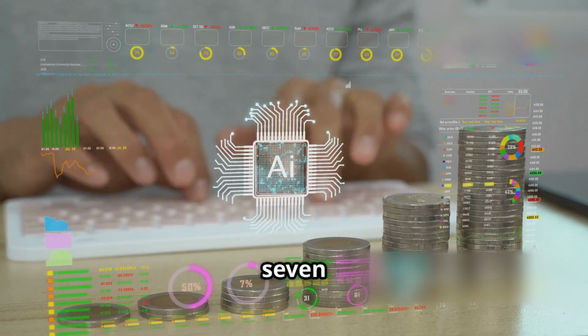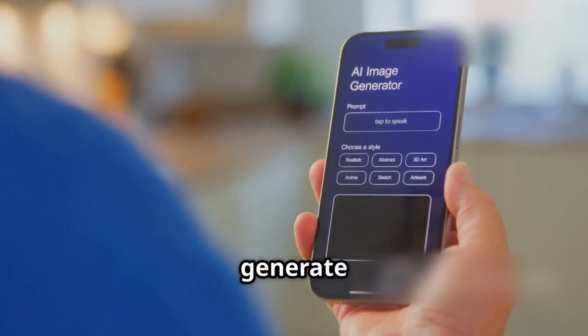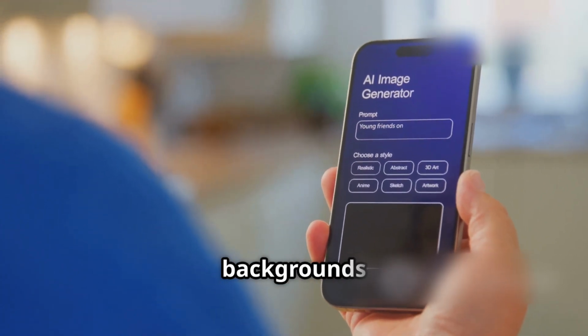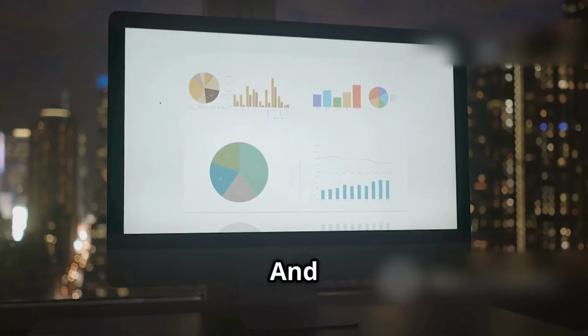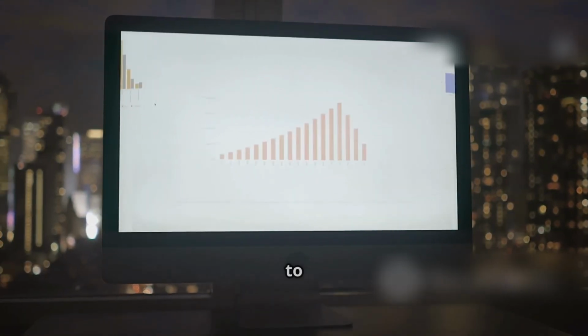Today, we're diving into 7 AI tools so powerful they feel illegal to use. These tools can generate human-like voiceovers, turn text into videos, and remove image backgrounds with a click. We're in 2025, people. The future is now, and it's powered by AI. And the craziest part? All the tools we're talking about today are completely free to use.